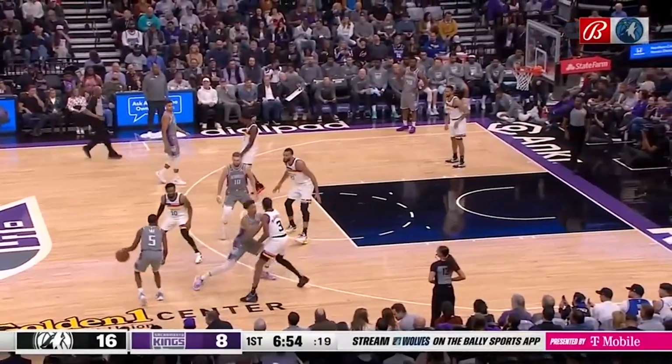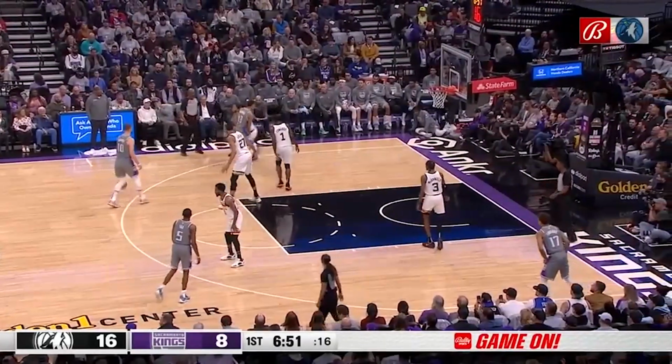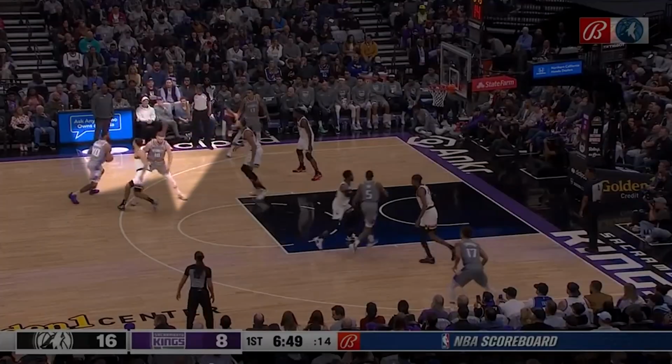Finally, you can always use a rescreen or a twist to punish the under. Here we see Kyle Anderson go under versus Barnes on the first handoff, who expertly waits for Sabonis to twist, screening in the other direction.